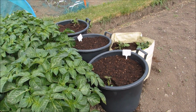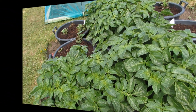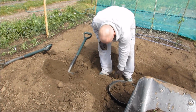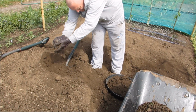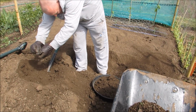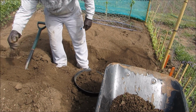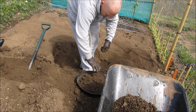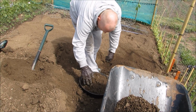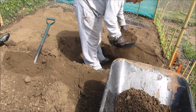But anyway, something to look forward to, isn't it? That's Michael getting on with the sweet corn bed. He's riddled everything down. About a foot and a bit, I would say. It's a long job, but it'll be worth it in the end if we get some nice sweet corn out of it, and other plants, because we can interplant it.